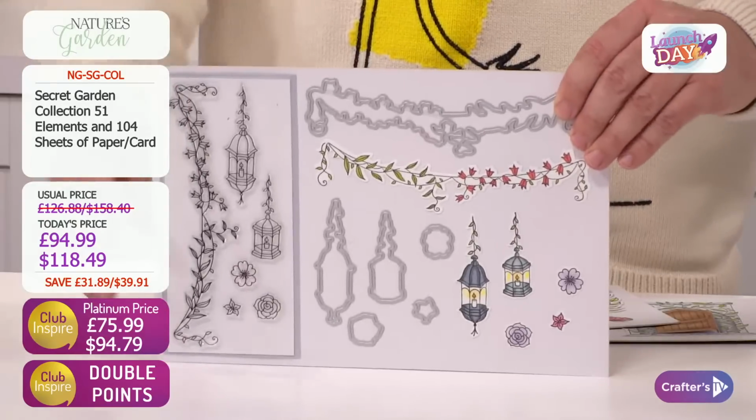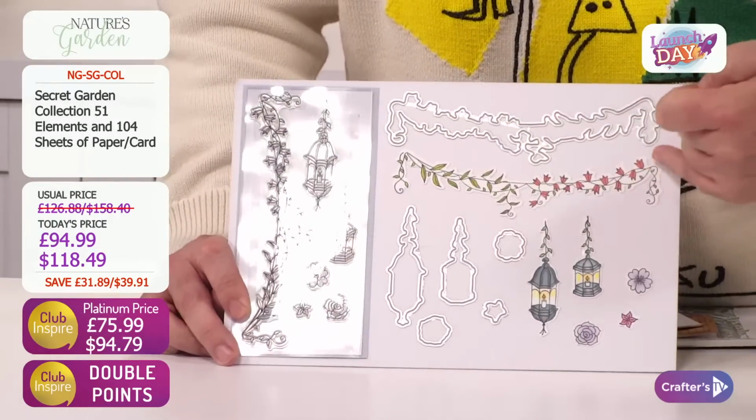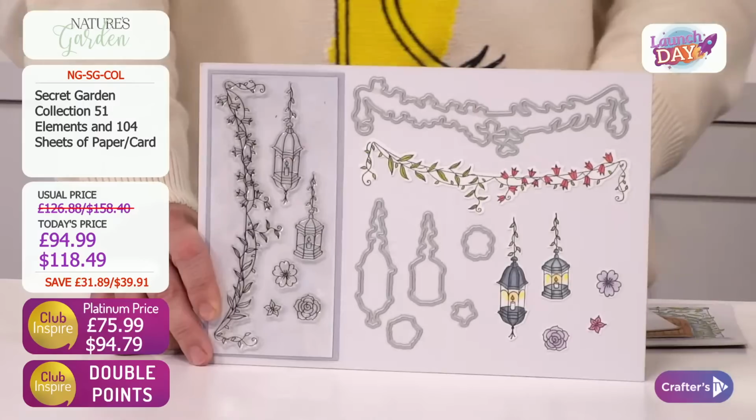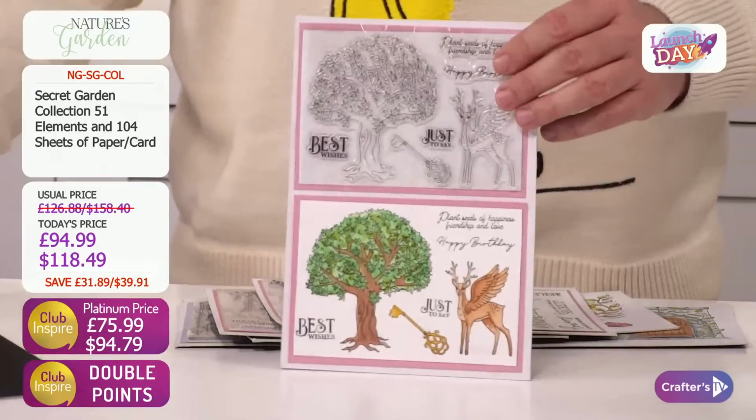We've then got dies and stamps for you. So this is the whimsical lanterns that you've got here. Love the idea of hanging them from this foliage, something that I think you'll definitely be able to move into other collections that you've got. Something like a chinoiserie collection, this will play very, very nicely with.